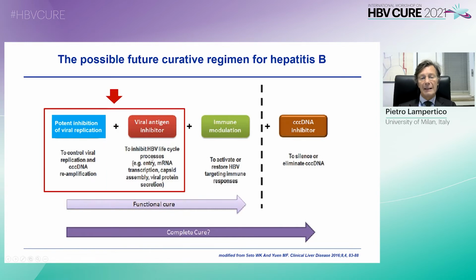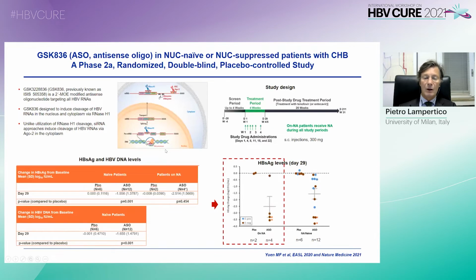But I will cover studies that are considering the possible combination of potent drugs inhibiting replication and inhibiting viral antigen production. One example is the GSK836, which is an antisense oligo. This is a sub-Q drug which has been given for 4 weeks in this specific study, which has been recently published in Nature Medicine 2021. It is supposed to stop all the viral-related RNAs in the cell, both in the nucleus and in the cytoplasm.